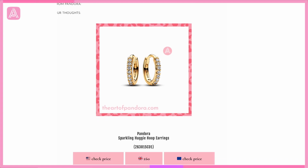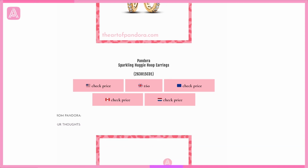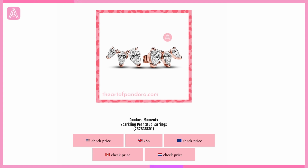Sparkling huggy hoop earrings. So the difference between these and the previous hoops we just saw is that the crystals are not on the inside of these ones. They go around the outside. But I think, again, this is a timeless design. They're pretty. They're in that 14 karat gold plating. Another version of our pear design that we have going this year.